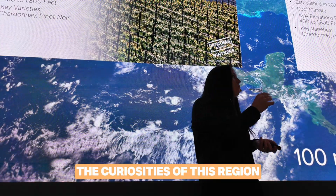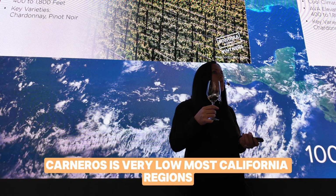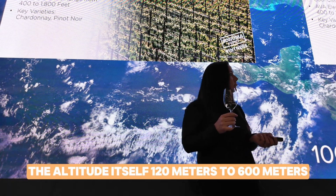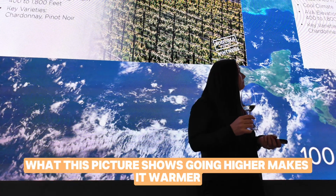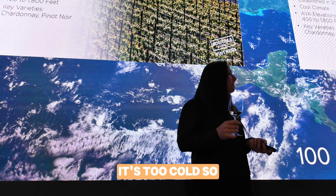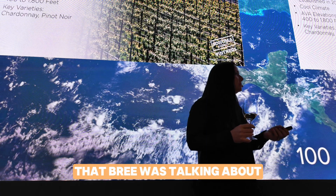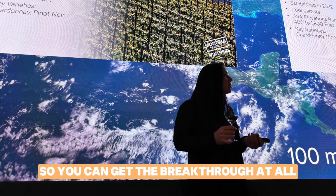One of the curiosities of this region, Carneros is very low. Most California regions, the vineyards don't rely on altitude. The altitude here is 120 meters to 600 meters, but oddly, what this picture shows, going higher makes it warmer. If you're right by the water, it's too cold. So you have to get high enough to be above the fog level that Brie was talking about. And so it's really cool by the ocean, but above the fog, so you can get the grapes ripe at all.